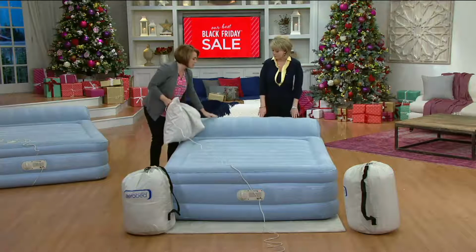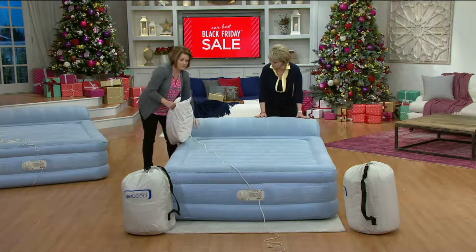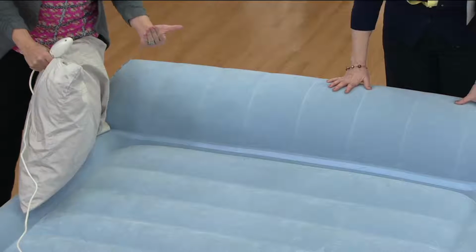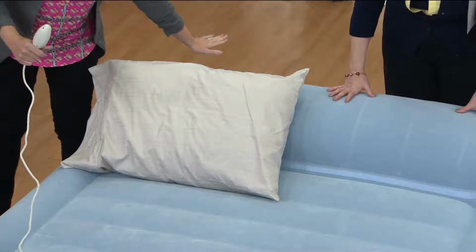And I love the headboard. This is unique. You don't see this very often. This is really an opportunity for something that's quite different than usual. Because of this raised headboard, you can sit up against it comfortably in bed. If you put your pillows here, they're not going to go off the end, which is great.